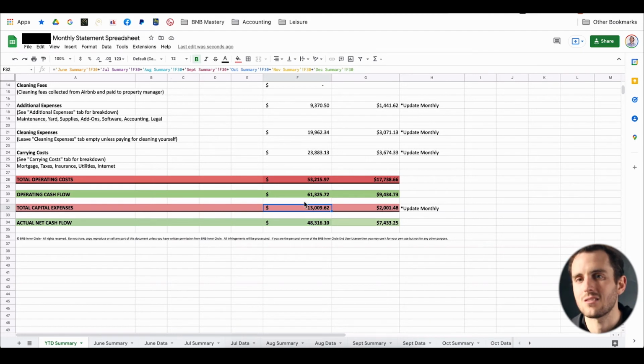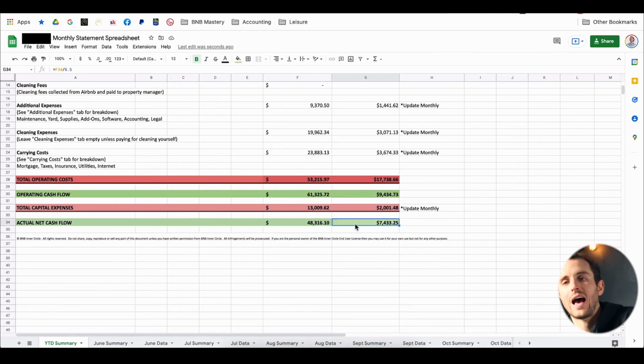So we've been reinvesting into the property to the tune of $13,000 over the last 6 months. And so that basically works out to $2,000 a month that we're reinvesting back into improving the property. And so our actual net cash flow, like the actual additional money that we have in our pocket at the end of these 6 months, is $48,000, just over that. So that basically breaks down to monthly just shy of $7,500. So again, that's pretty fantastic.